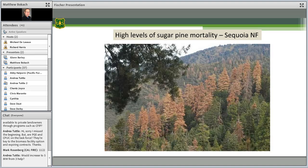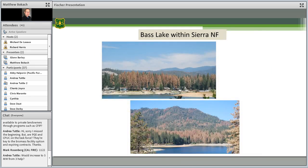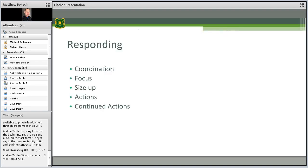So some photos. And notice, of course, that last slide, there was a building in that photo here at Bass Lake. You know, the National Forest has a number of campgrounds around the edge of Bass Lake. Some of them have no remaining living trees in them, which is going to be a huge impact to recreation values in these areas.